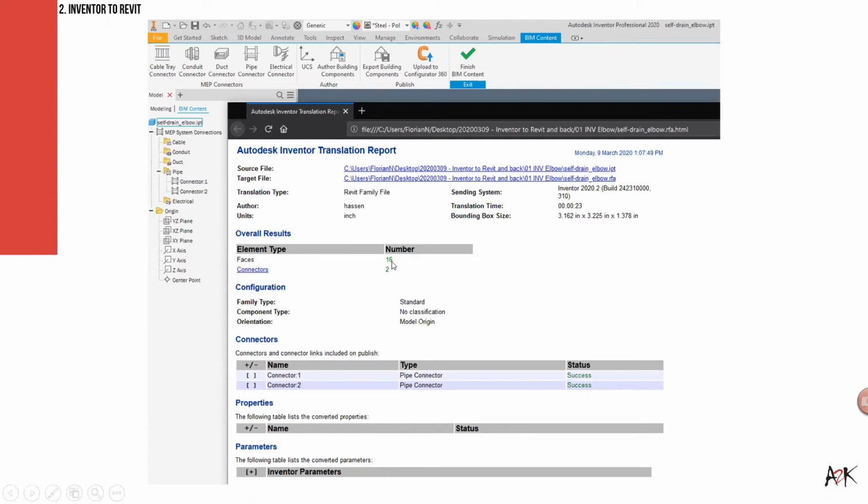We're also getting a number of faces here. So you can see that it's calculated those 16 faces. We've calculated two connectors, which were on either side of that pipe. So it's a standard family type. The orientation is with the model origin. We can see here our connectors as well. So we have two connectors, connector one and connector two, both pipe connectors, and they've both come through successfully. So they are on either side of our pipe.